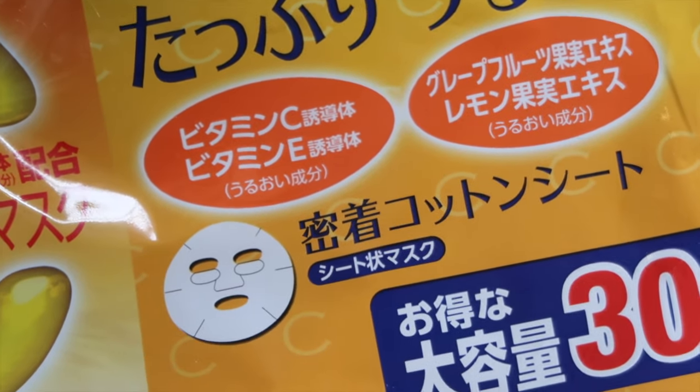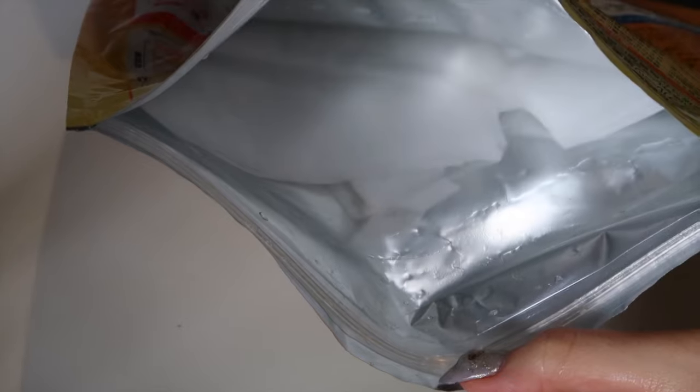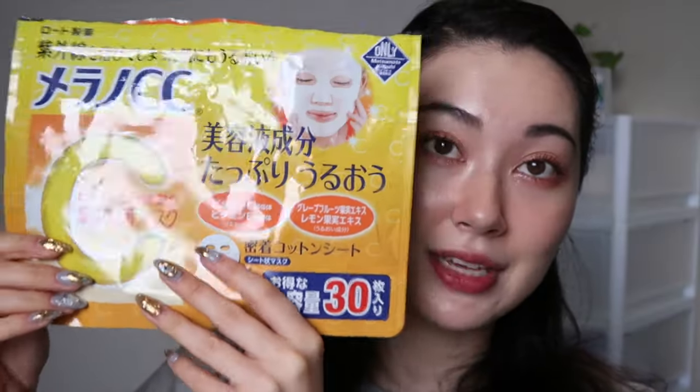So again, the main active ingredients are vitamin C and E, just like the serum. Again, the fragrance is very similar to the essence. It has a sweet citrus orangey smell. So the packaging, it is just in a big kind of bulk pack. The sheets are all just in there folded up on top of each other. I believe the smaller one does come in just like a little block compared to this one, which comes in a bag. I do really like that it is in a bulk pack, which is a lot more common in Japan versus Korea.